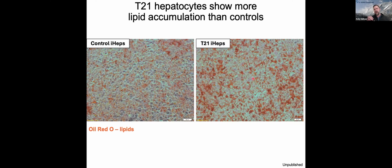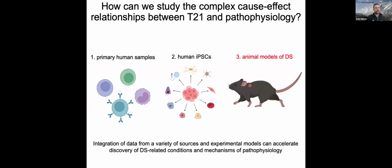And so again, we can use these iPSCs now to identify where there may be some intrinsic deficits either in hepatocyte function or in the ability of cells to differentiate into those mature hepatocytes. Okay, so that's an example of what we can do with iPSCs. And then we can also test this using animal models of Down syndrome.